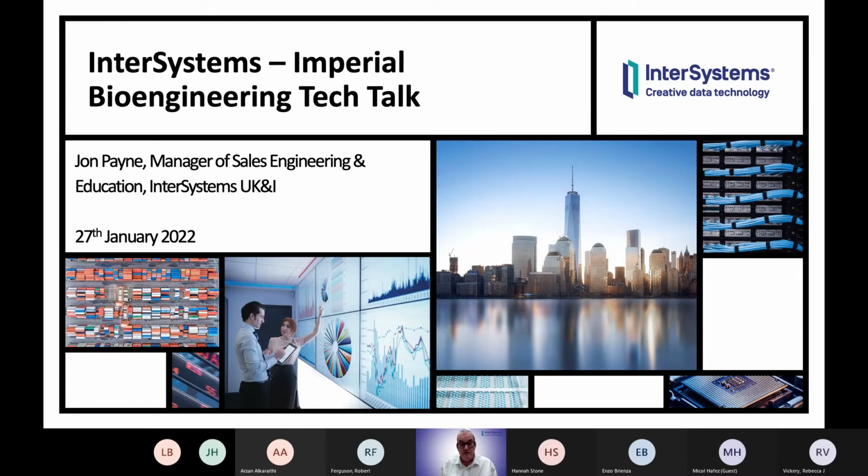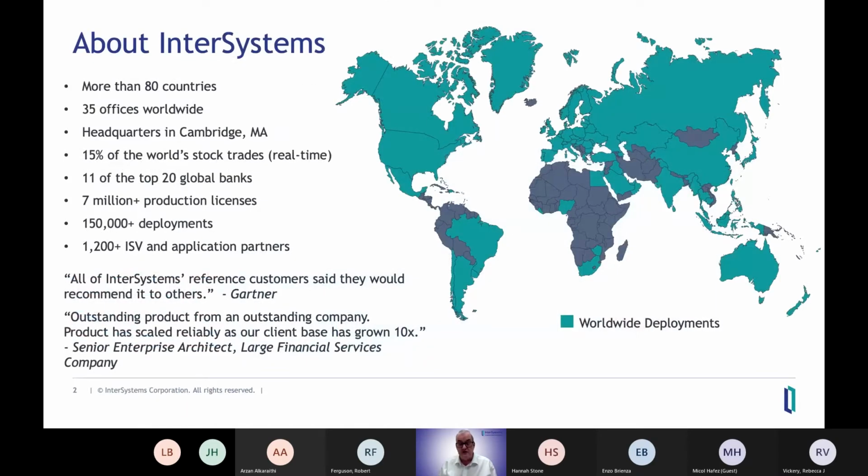So, moving on. Who are InterSystems? Well, you've probably not heard of them, but we're actually quite a large American software company. Our turnover's in the order of about $1 billion a year at the moment. We have customers in 80 countries. We've got 35 offices around the world. Headquarters are in Cambridge, but Cambridge, Massachusetts, so that's across the river from Boston.